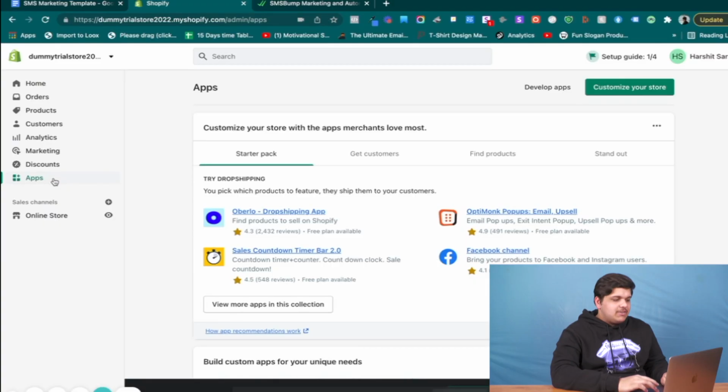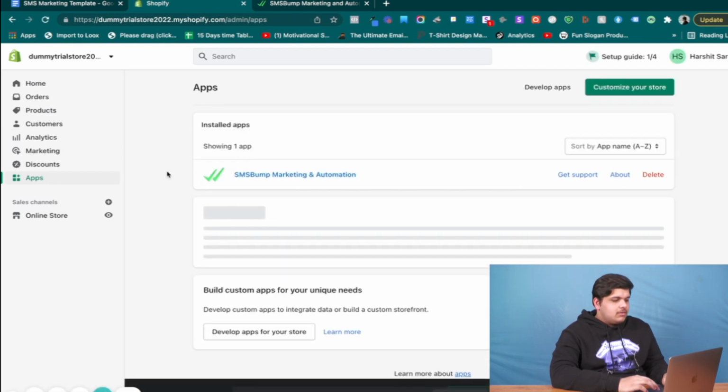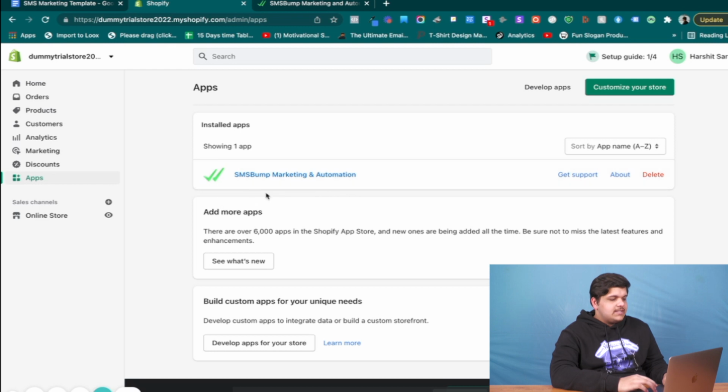Okay, so right now I'm on my computer and I have created a dummy account for my Shopify business. What you need to do, first of all, is the app that I personally recommend to all of you: SMS Bump. It is one of my favorite apps. I have already installed it in this particular store. If you come over here, I will just click on refresh. You can see that I have installed SMS Bump over here.